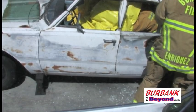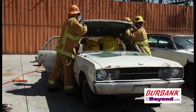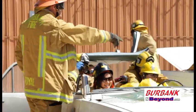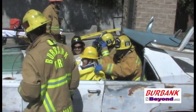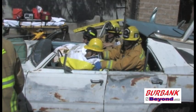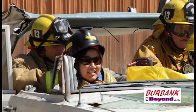Okay, so now he's just trying to crease it so they'll be able to fold it back. You can see how important it is to let the patient know what's going on prior to doing that. Crazy. They just peeled it back like a convertible top. Yeah, you can see we have a lot better access for patient treatment at this point.